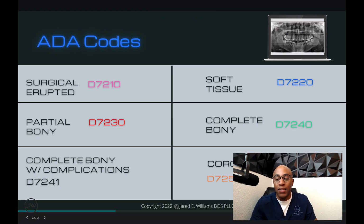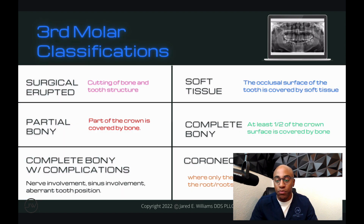So the code that we're going to talk about today is going to be D7230. And for all those international docs out there who don't deal with the American Dental Association codes that we have right here, it's okay. It's just a partial bony. So a partial bony is basically where part of the crown is covered by bone. And so when we look at this, one thing I like to do is ask, is less than 50% of the tooth covered by bone? If it is, then we have a partial bony. All right. It has to be less than 50%. More than 50%? No. Less than 50%.